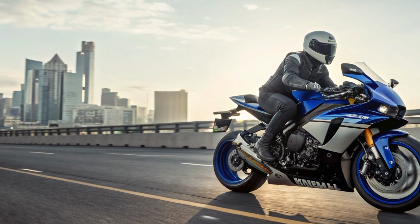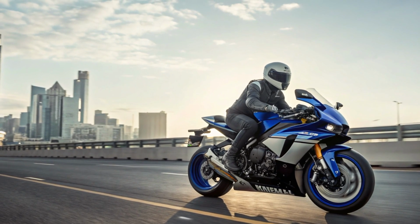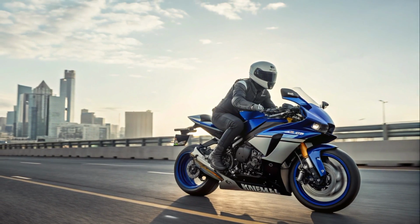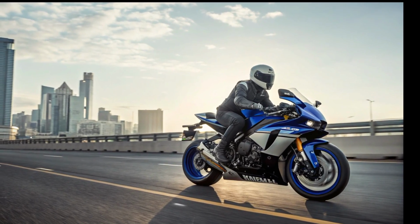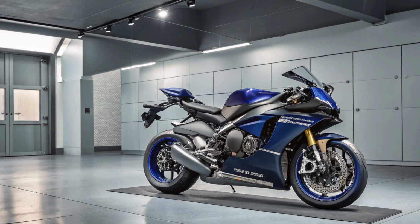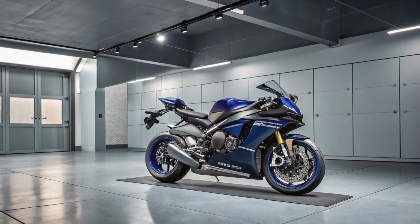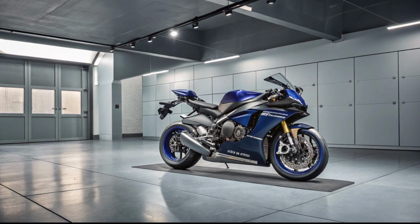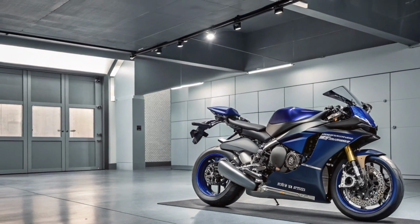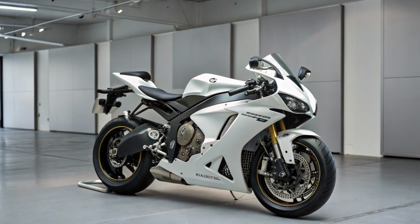Engine and performance. At its heart, the YZF-R1 retains the potent 998 cubic centimeters inline-4 engine with crossplane crankshaft architecture, delivering razor-sharp throttle response and immense top-end power. For 2025, Yamaha has made internal refinements for better heat management and marginal weight savings. The power output remains close to 200 horsepower, but with enhanced mid-range torque delivery, giving riders more usable performance both on and off the track.